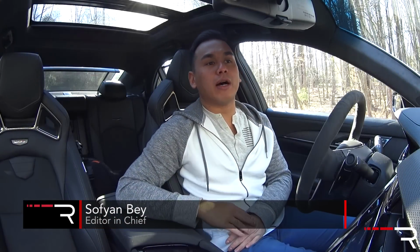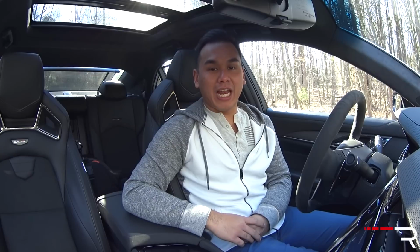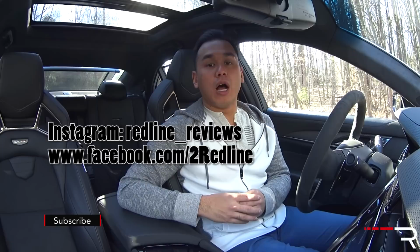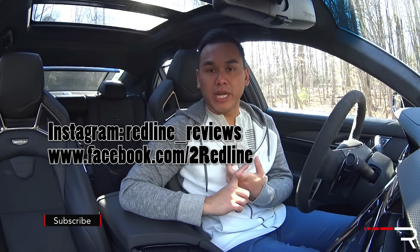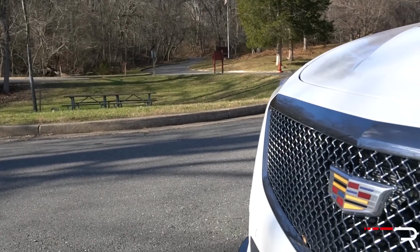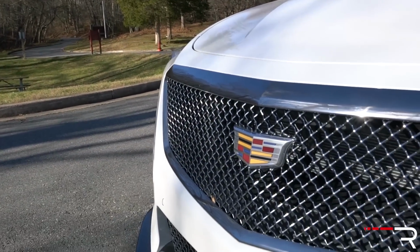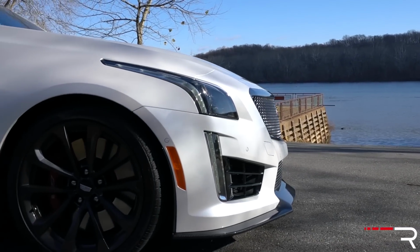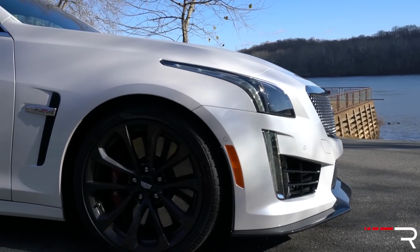Now, before I talk about the CTS-V, let's briefly talk about the CTS in general. This is a vehicle that first came to the Cadillac lineup in 2003, and it was widely responsible for starting a new era of sports sedans from Cadillac. It introduced the brand's art and science design theme, a rear drive platform, and it really showed the general public that Cadillac was trying to be more like a BMW. They were trying to bring their standard of the world nomenclature back to the industry.